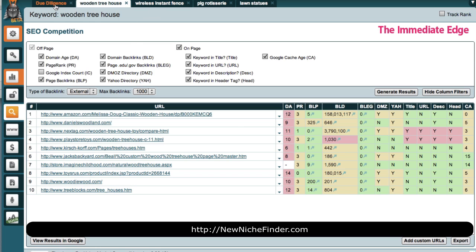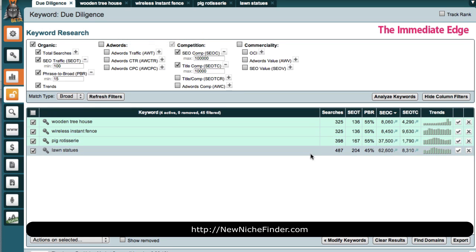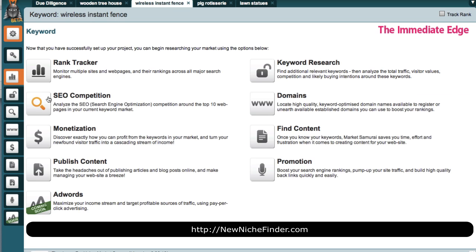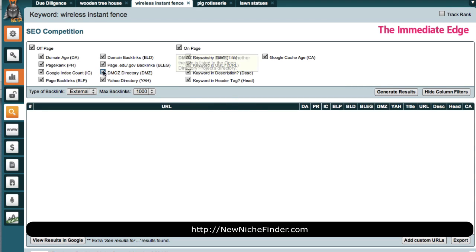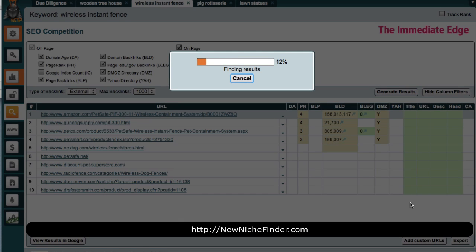Next one is Wireless Instant Fence, which had a SEOT of 136, 8,500 more or less SEOC, and just under 10,000 in the SEO title. So that looks pretty good, pretty doable. Let's see what we got here. Again, I'm going to get rid of that index because it skews my impressions.